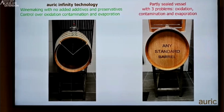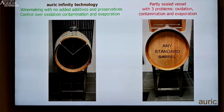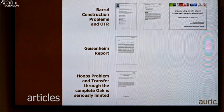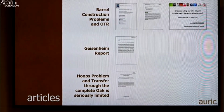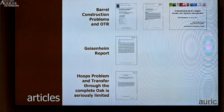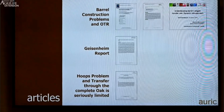When you're looking at any standard barrels, it gives you a partially sealed vessel with 3 problems: oxidation, contamination, and evaporation. All these reports that I was talking about, the data, we will present so you can download and read these reports: what the industry is talking about, research centers, barrel construction problems, the Geisenheim report, cork problems, transfer workflow, oak, and all this information.